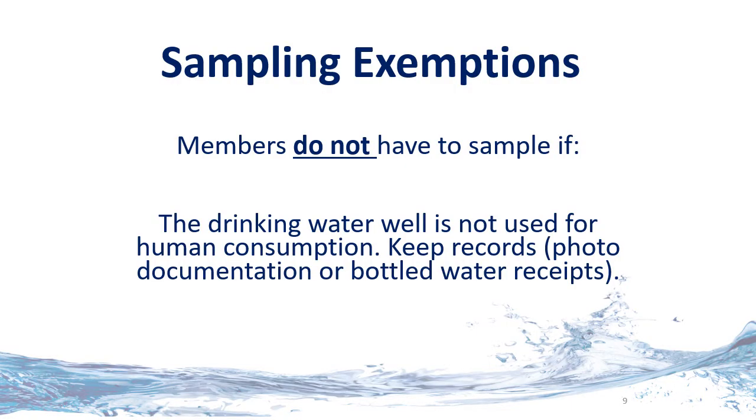There is an exemption from sampling if the drinking water well is not used for human consumption, meaning it is not used for cooking or drinking. The members must keep records, such as photo documentation or bottled water receipts, establishing that the well is not used for drinking water.